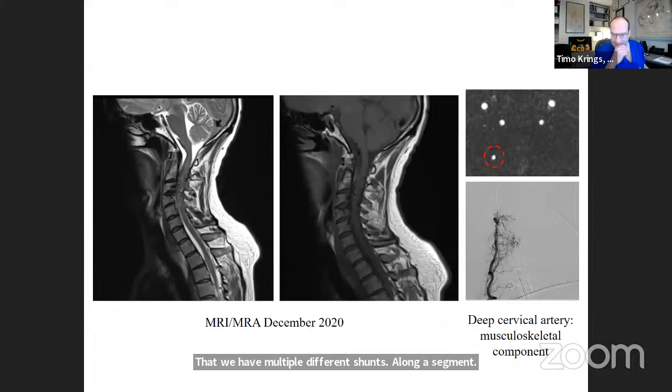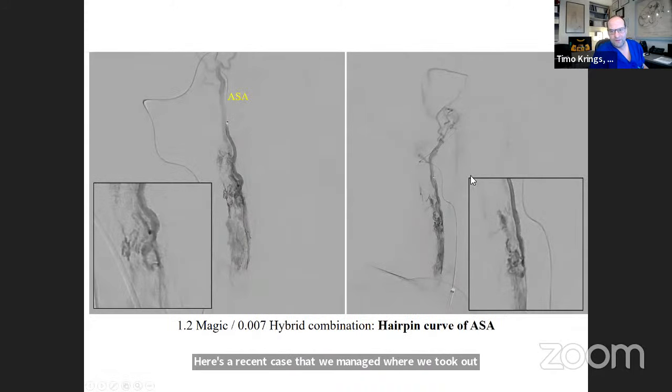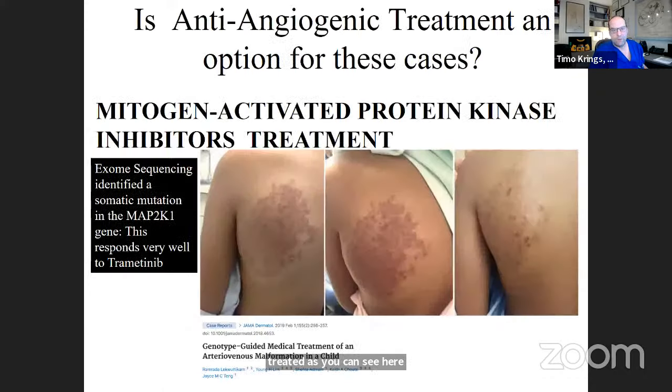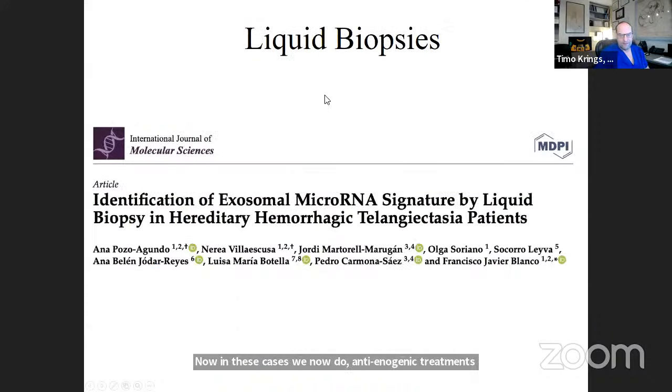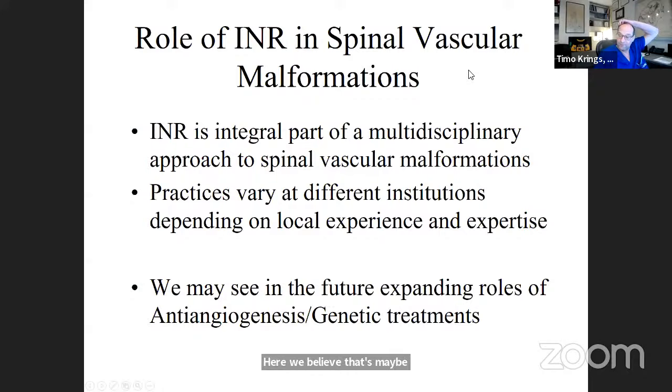Here's a recent case that we managed, where we took out most of the supply that was leading to congestion, but still leaving at the end significant supply going towards the bone, whereas all of the cord supply was treated, as you can see here. Now, in these cases, we nowadays do anti-angiogenic treatments where we do liquid biopsies, i.e., where we look at whether the patient has a mutation in the KRAS pathway, in the BRAF pathway, and then we would treat with, for example, trametinib, which is what we did in this patient here, where we could not find any good arteries to treat. Here, we believe that maybe anti-angiogenic treatment is the treatment of choice in the future.